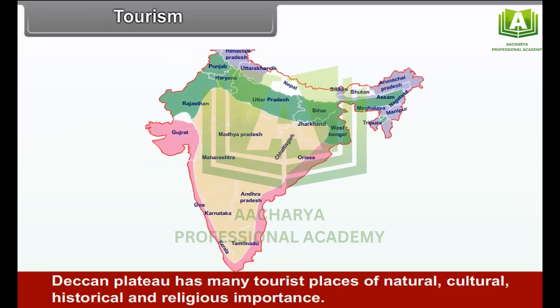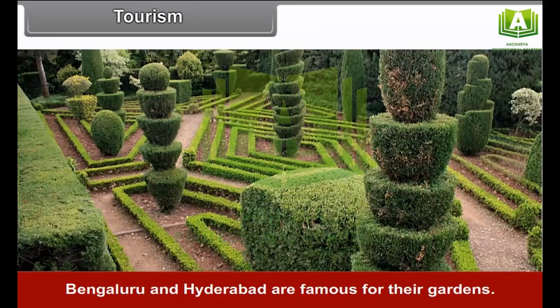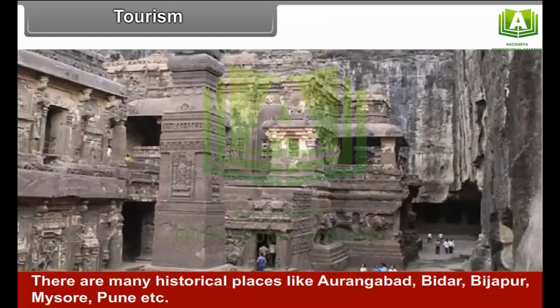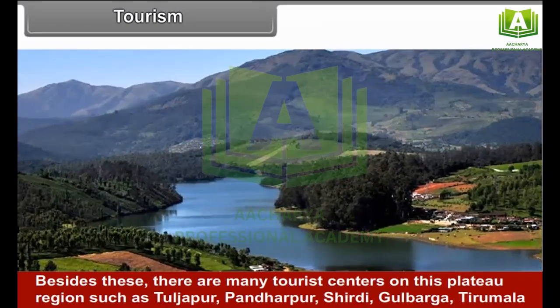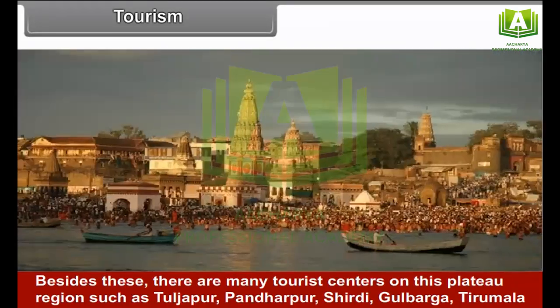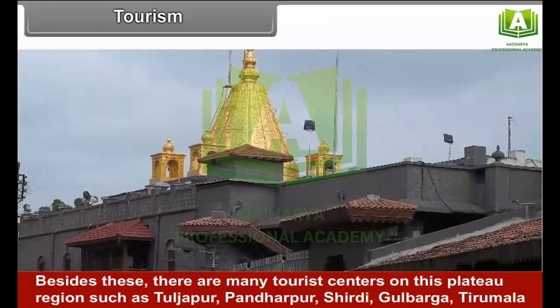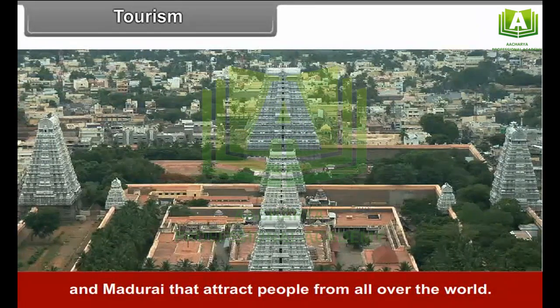Tourism. Deccan Plateau has many tourist places of natural, cultural, historical, and religious importance. Bengaluru and Hyderabad are famous for their gardens. There are many historical places like Aurangabad, Bidar, Bijapur, Mysore, Pune, etc. Besides these, there are many tourist centers on this plateau region such as Tuljapur, Pandharpur, Shirdi, Gulbarga, Tirumala, and Madurai that attract people from all over the world.